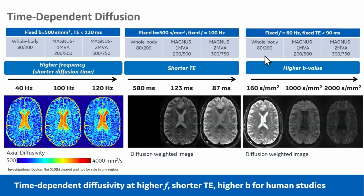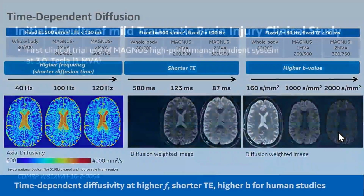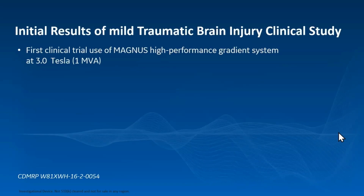And on the right side, if we insist on a frequency of 60 hertz and fix the TE to 90 milliseconds or less, we're limited to a B-value of 160 on a whole body scanner. We can go up to 1,000 on a 1 MVA Magnus or 2,000 on a 2 MVA Magnus. So I'm going to share some of the initial findings that we have from our early analysis of our mild TBI data.